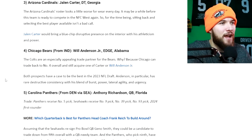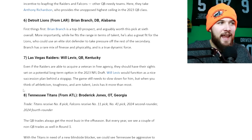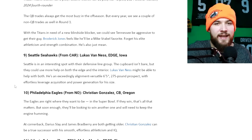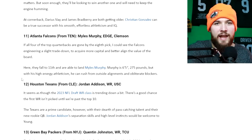The Panthers here at 5, Anthony Richardson. The Lions at 6, Brian Branch. The Raiders at 7, Will Levis. The Titans at 8, Broderick Jones. The Seattle Seahawks at 9, Lucas Van Ness. The Eagles at 10 get Christian Gonzalez. The Falcons at 11 getting Miles Murphy. And the Texans at 12 getting Jordan Addison, wide receiver.